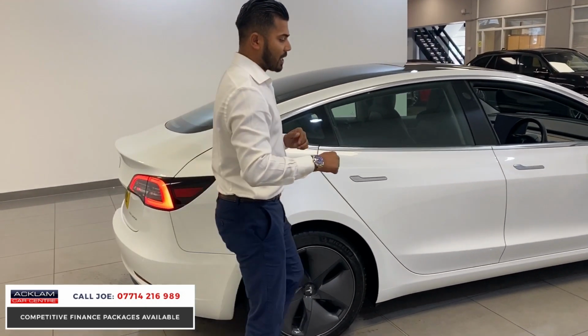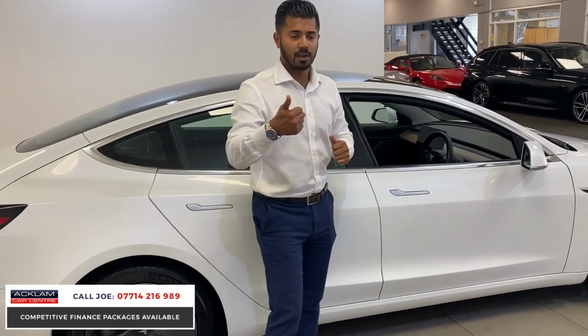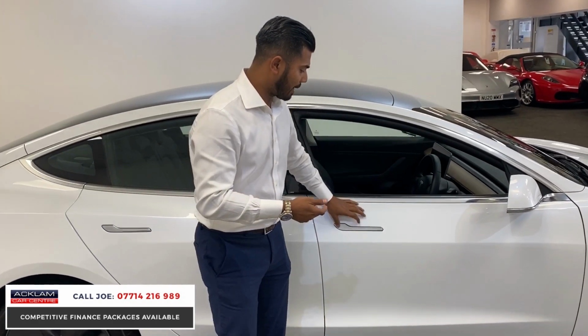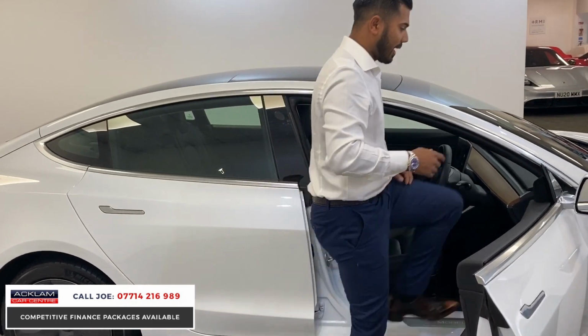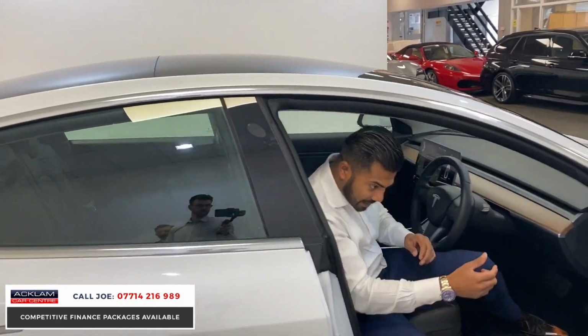The real thing with this one is long range, 348 miles range on this one. It is all-wheel drive, but then this is where it all starts. I'd like you to go on the passenger seat because I think it's important to show you this.